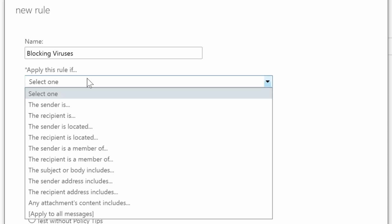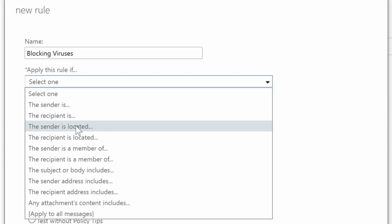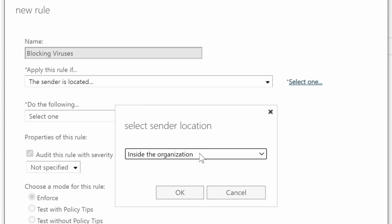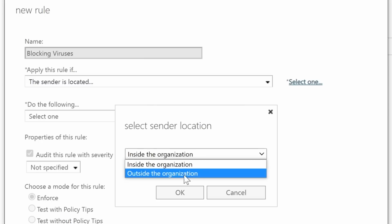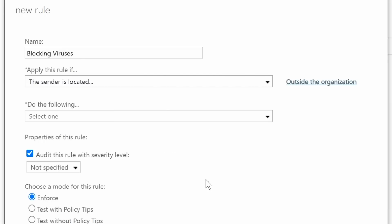So we're going to select that as the first condition. And we're going to just select on this, right? We're going to select on that. And we're going to say the sender is located. We're going to select that. Sender is located. And on the pop-up, we're going to say outside of organization. So this is the rule that we are creating. Remember, you can make many different rules that will work along with this.